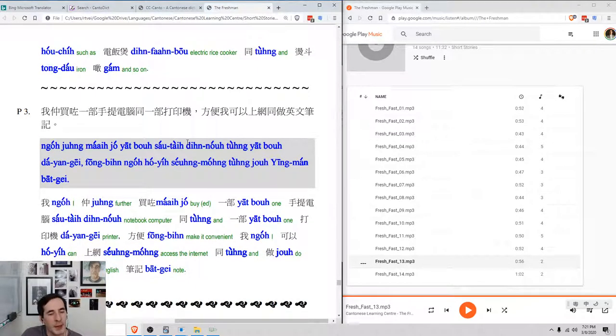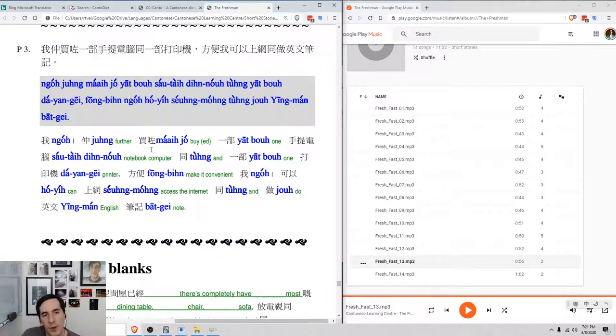Okay, and then last paragraph we have: I also bought a laptop and a printer, which makes it convenient to go online and, it says basically, do English notes. I guess it means to just write, I suppose.